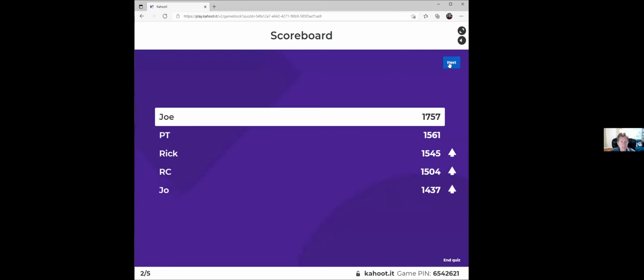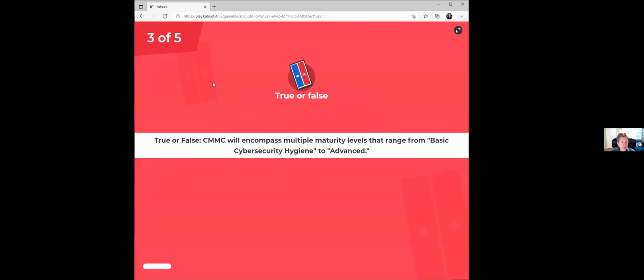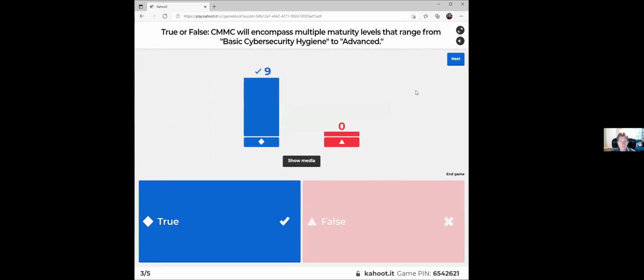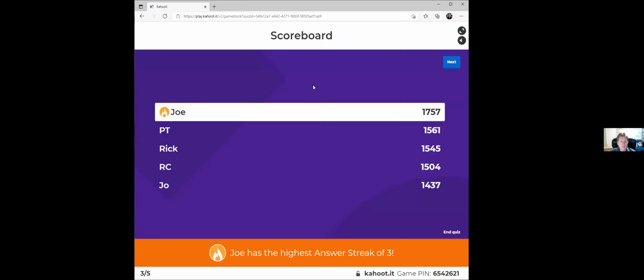Okay, we've got some changes. Joe's still on top. Rick is moving up, but it's really close. Okay, true or false? CMMC will encompass multiple maturity levels that range from basic cybersecurity hygiene to advanced. Blue is true, red is false. So does it cover from basic to advanced? True or false? Blue or red? That is true. Yes, everybody got that right. And Joe is on fire. Look at him go.